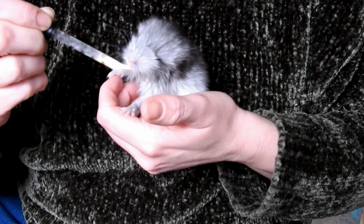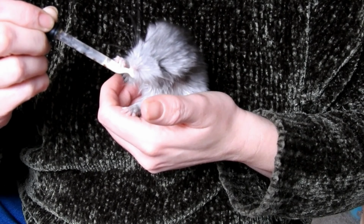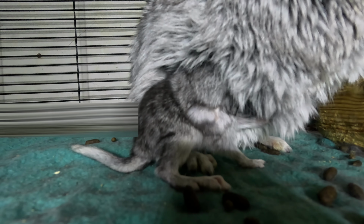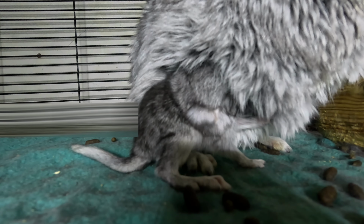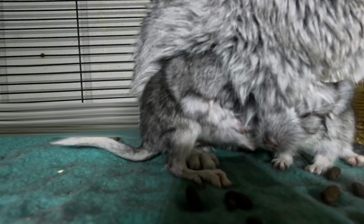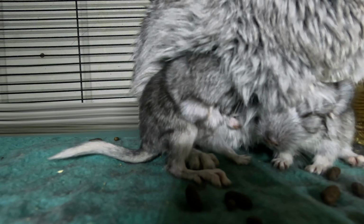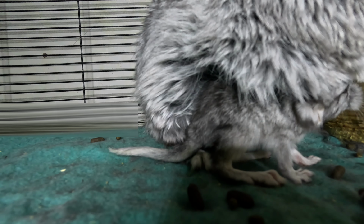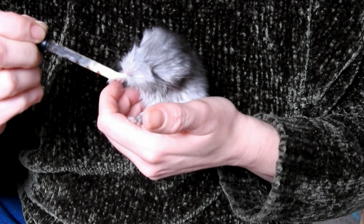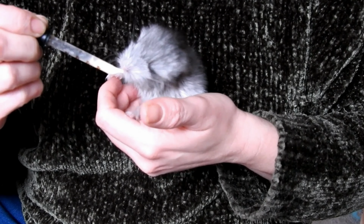Now the important thing is do not feed your chinchilla kits extra milk if they're gaining weight. If the chinchilla mum looks like she's doing a grand old job, leave her alone to do her job. It's only when your chinchilla kit is struggling and not putting on weight that you might need to intervene and top up the milk. I have a video showing me feeding a chinchilla baby, so if you're not sure, you can look at that video.